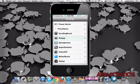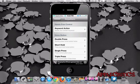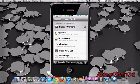And now to activate Snappy, what you have to do is go into Activator, and then you'll choose Anywhere, so then you can access Snappy anywhere on your device. And then you can choose any activation method. So for example, my activation method is icon pinch, which is currently assigned to Snappy Camera. So here's a quick demo of it.